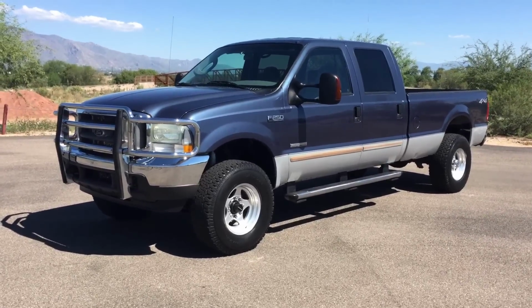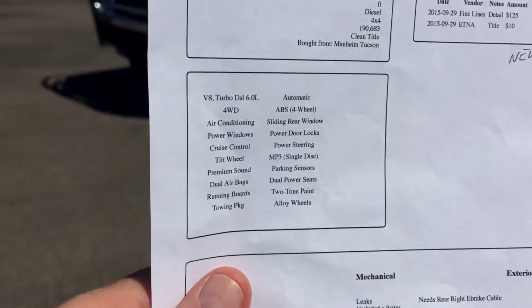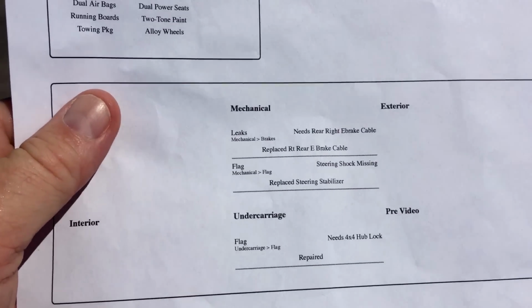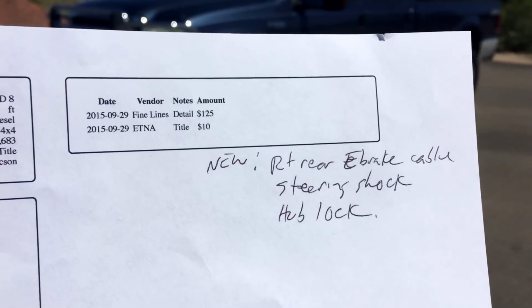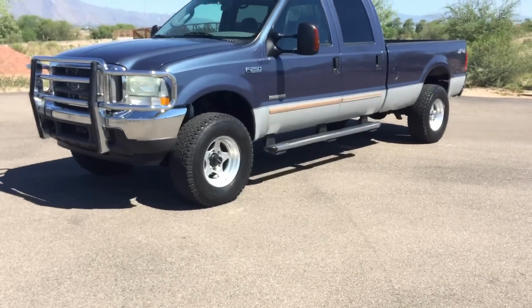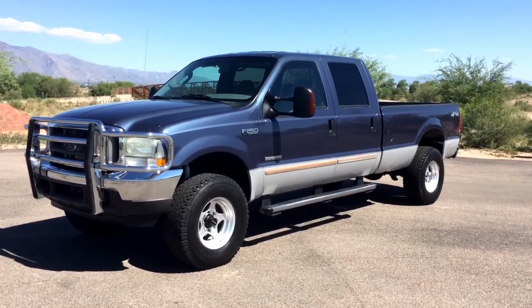Anyway, we get them here, we do a 2-hour inspection. That's what this looks like. And this is a boring one, which is good. It needed a right rear emergency brake cable, steering shock, and a hub lock, and that's it. Other than that, I'm going to walk around. I'm going to show you what's going on here.